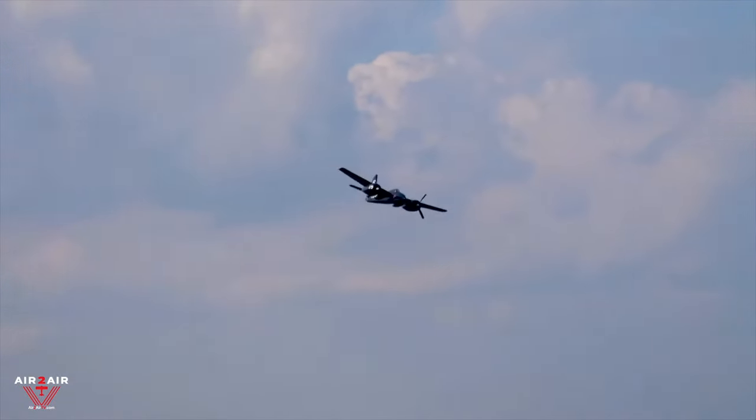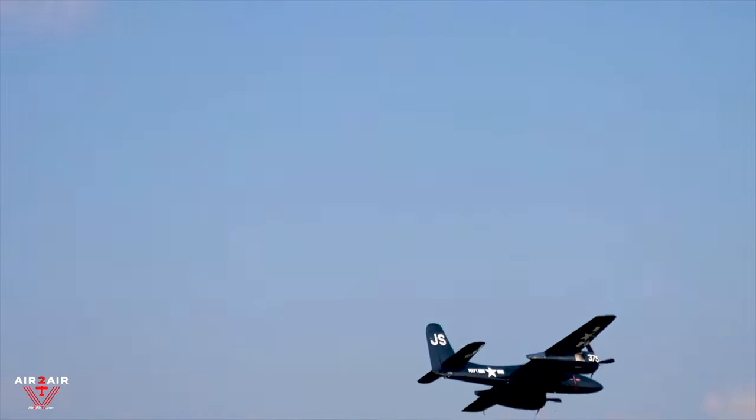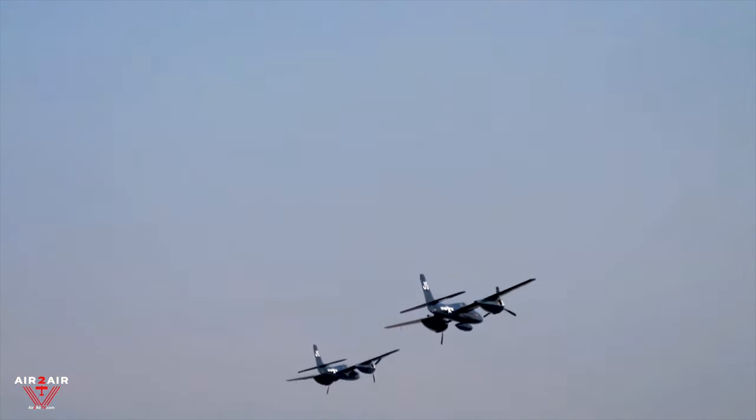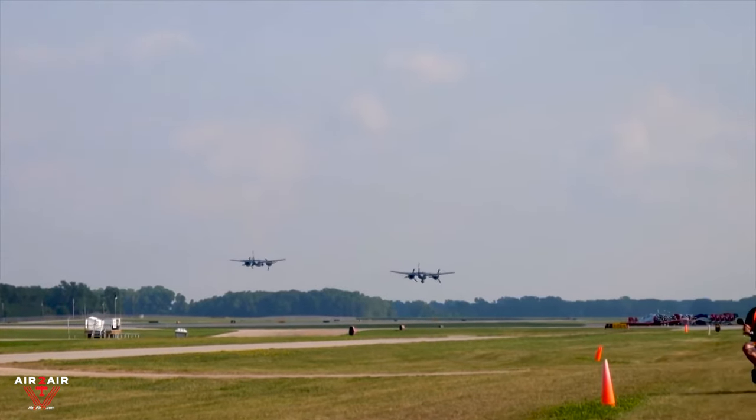Now, you mentioned that there was no nose gear steering on this thing. Was the hardest part to learn how to taxi it? No, it's real easy. You just use brakes just like any other. It just goes. And this is a fully castering nose wheel.